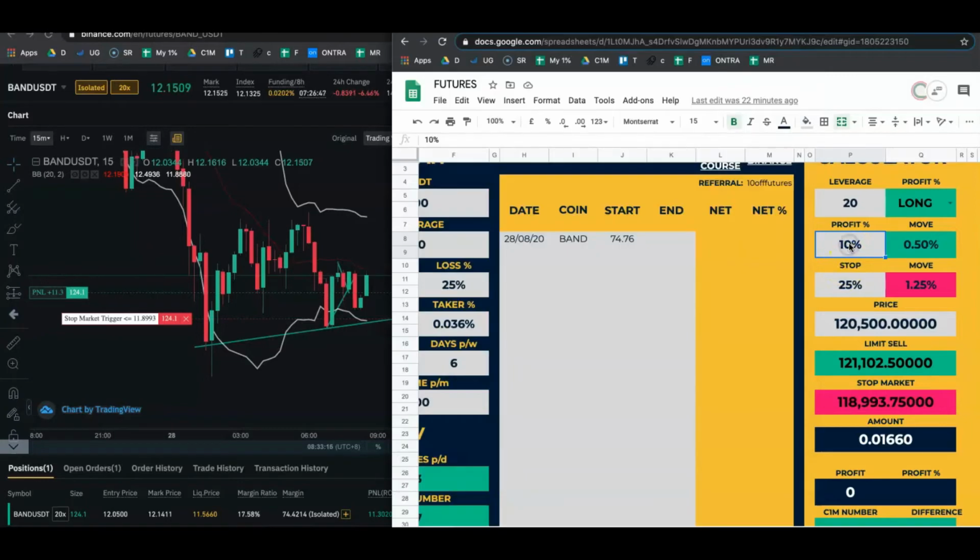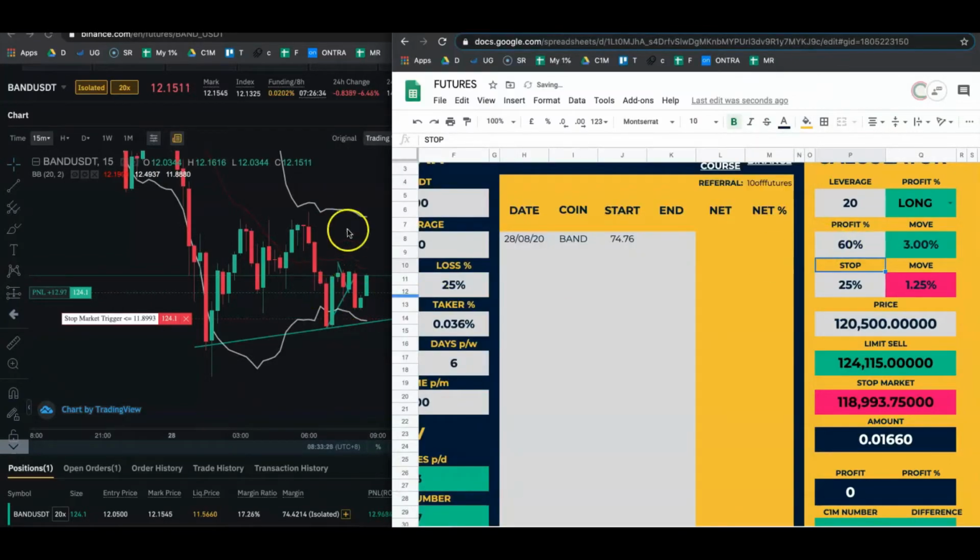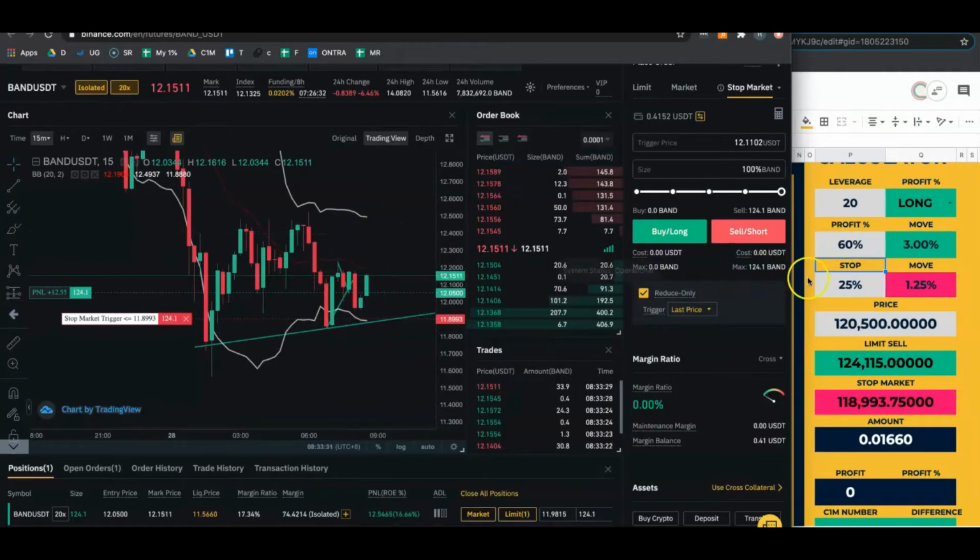My 40%, so 122,910. This is coming up to this. If this breaks through this middle Bollinger Band, we're coming up for sure to 124. I'm going to go for 60%. 124,115. 124.